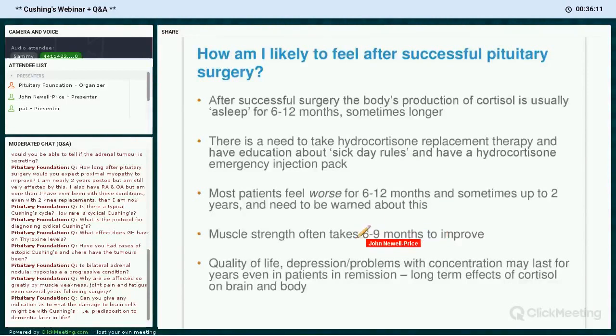Muscle strength, I always tell patients, is one of the slowest things to improve from the physical perspective. It often takes 6 to 9 months or sometimes more. And part of the reason for this is that cortisol breaks down protein, and the muscle takes a long time to recover from that. Patients may often get frustrated and want to go to the gym and improve like that, but it is the case that it just takes time. And one of the analogies I use is that it's often taken 2 or 3 years for the Cushing's to develop. It's going to take 2 or 3 years for you to recover from the terrible effects of cortisol.